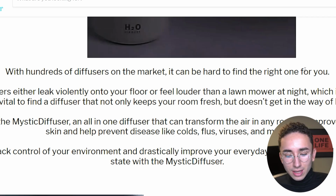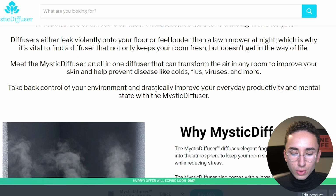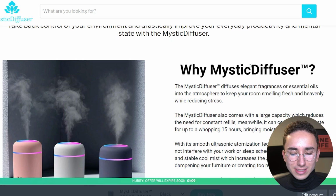My mistake. Going down though, meet the Mystic Diffuser, an all-in-one diffuser that can transform the air in any room to improve your skin and help prevent diseases like colds, flus, viruses, and more. Should have added the S. Ugh, what a mistake. Take back control of your environment and drastically improve your everyday productivity and mental state.